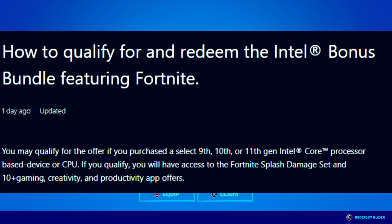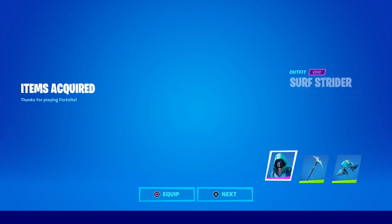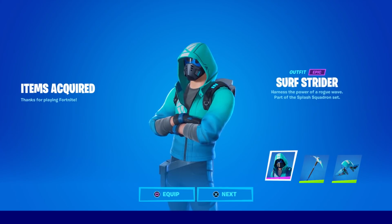You may qualify for the offer if you purchased a select 9th, 10th, or 11th gen Intel Core processor-based device or CPU. If you qualify, you will have access to the Fortnite Splash Damage set and 10 other gaming, creativity, and productivity app offers. So basically, you have to have purchased a 9th, 10th, or 11th gen Intel Core processor-based device or CPU. For example, my wife just bought a laptop, and that's how I redeem the offer.